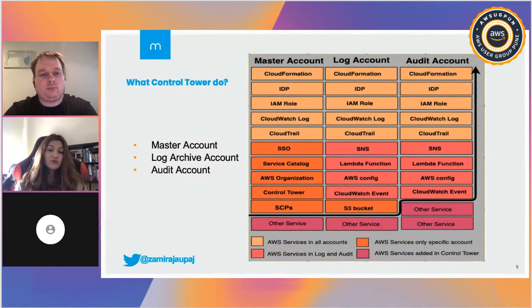What does Control Tower do? In this picture, there are 3 AWS accounts: master account, log account, and audit account. The master account is the account that you created especially for the landing zone. In this account, Control Tower is also set up, which manages and governs all the other accounts and the services that are part of them. The log account works as a repository for all the logs of API activity and resource configuration from all AWS accounts that are part of the landing zone.